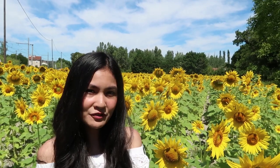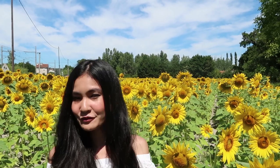So Provence is not only famous for the lavender fields, it's also famous for the beautiful tournesol in French, or the beautiful sunflowers. So these are actually crops, and they turn them into sunflower oil, which is very typical here in Europe.